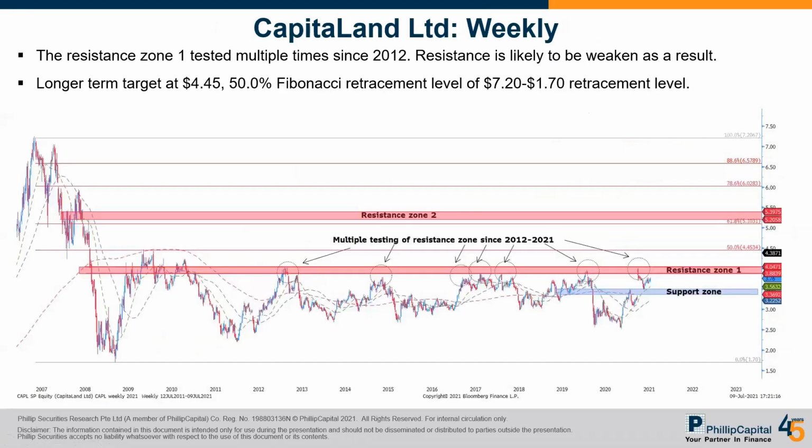Now, the CapitaLand weekly chart. I believe that short-term, we can see that resistance zone 1 is going to break. It's going to target the 4.38 to 4.45 level in the midterm. The reason is that I think this resistance zone has been weakened, having been tested multiple times over close to a decade.